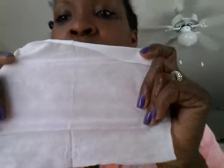So the first thing I'm going to do, I applied the micellar water towards the center of the towelette. You really can't see where I did that, but that's where I want most of the product to be.